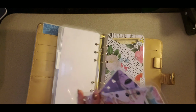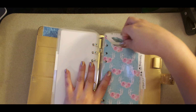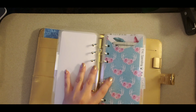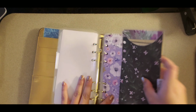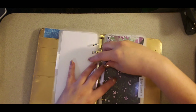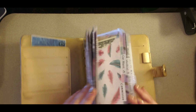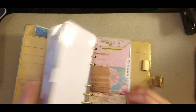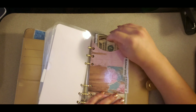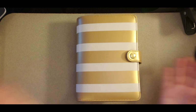So anyway, it's getting full. And like I said, a couple of the envelopes, like savings and emergency fund, when they get to around $500, I take them out and put them in the bank. So anyways, there's all of them, and it's really easy, if you want something, just to grab a 10 out or whatever, and it fits nicely in here.